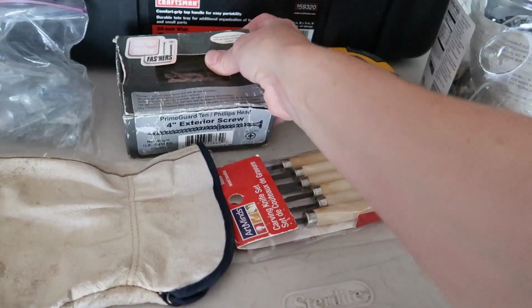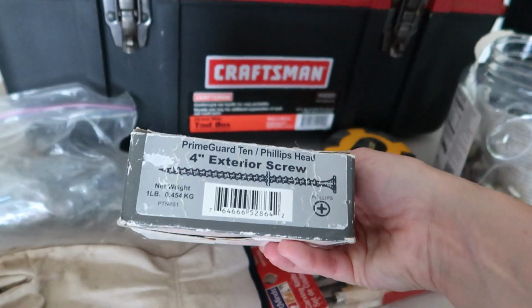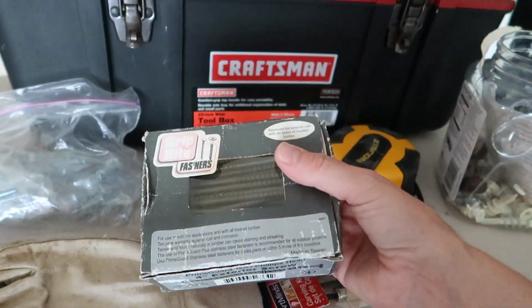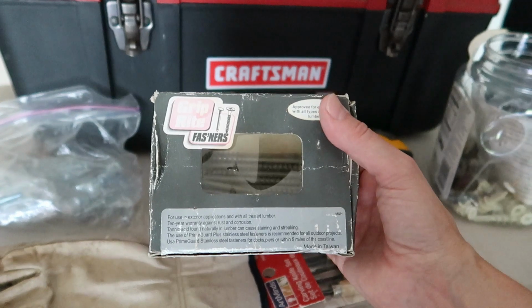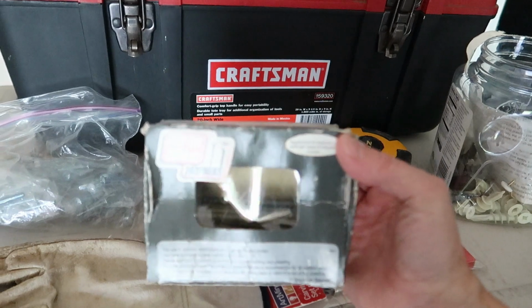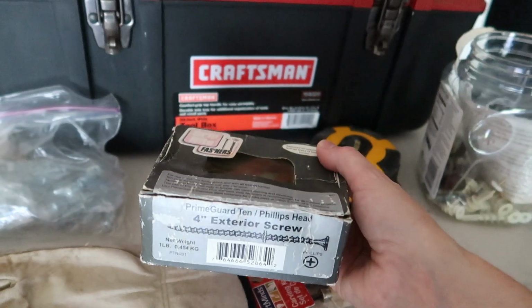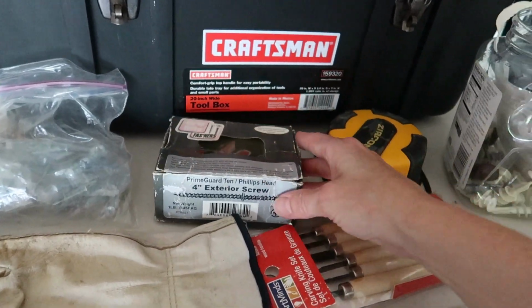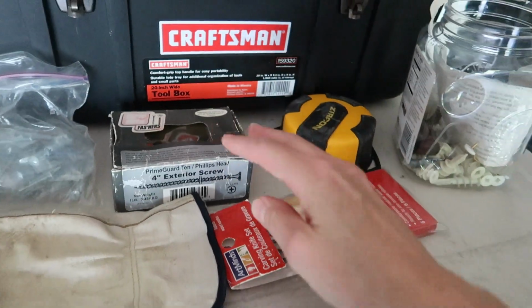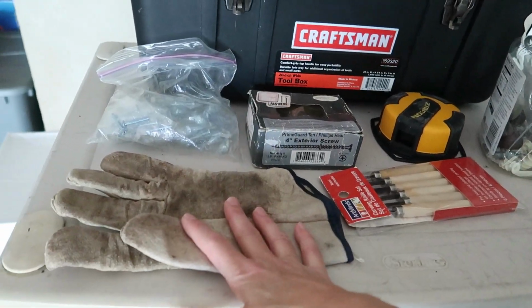And then I also have these screws. I'm not really sure what project this was from, but these are definitely screws that I have not gone back to. And honestly, I feel like when things are easy to get and not very expensive, if I'm on the fence about keeping it, I'll go ahead and get rid of it. It's super easy to run to Home Depot and inexpensive to buy another box of those if we need 4-inch exterior screws. And then I have a random glove that doesn't have a match.